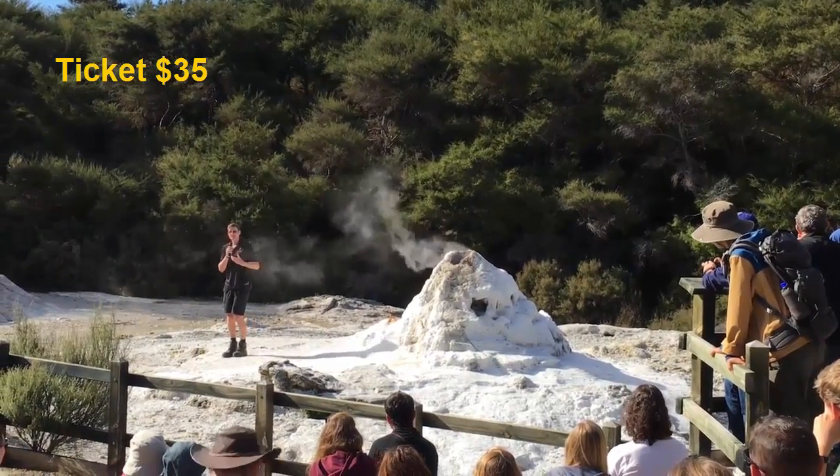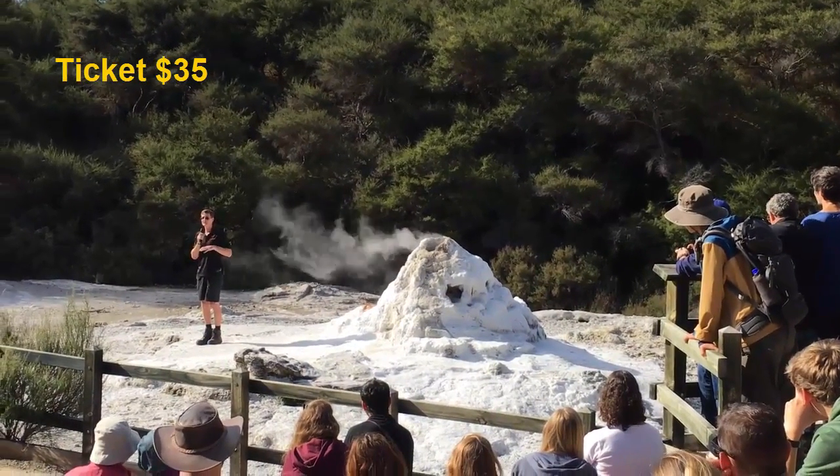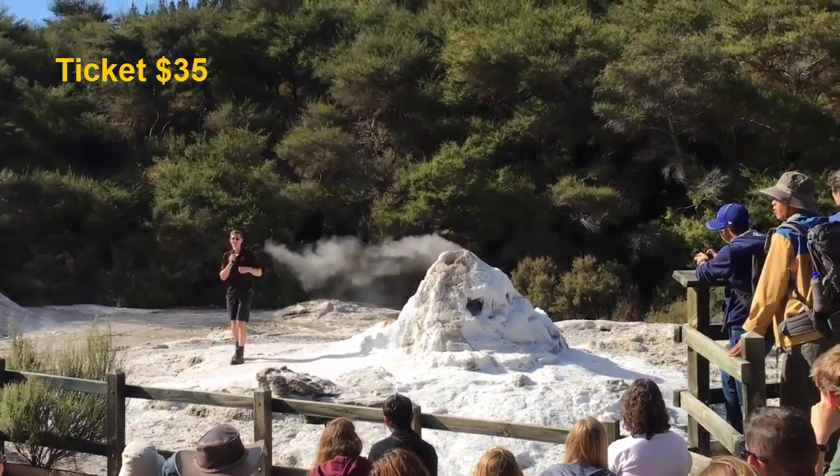Now what I'm actually adding into the geyser this morning is a chemically engineered surfactant. Now it's environmentally friendly, but it sets off the geyser in the same way as the prisoners were doing back then. So I'll just quickly add it into the geyser now.